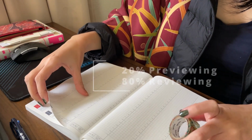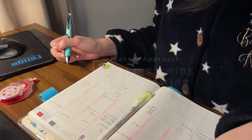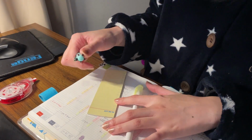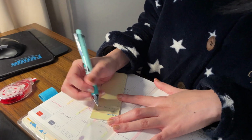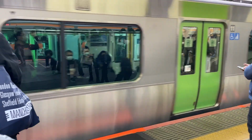So I'd say my approach is 20% previewing, 80% reviewing. And this is what I mean by the best setup for me is to barely have a setup. I'm coming to terms with the fact that life is not as pretty as I may write it out to be. I don't always have clean chunks of time to exercise or draw or read. The reality is that I often fight for minutes, not hours, to do what I really want to do.